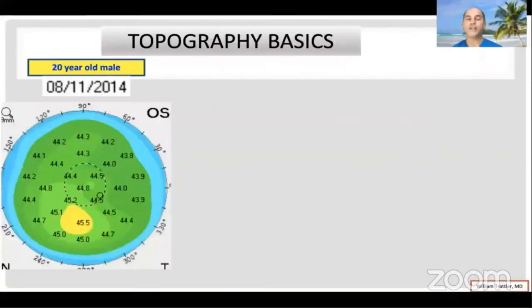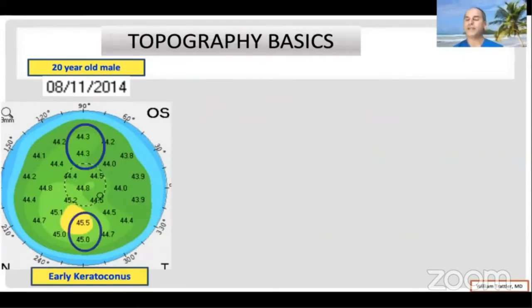Here's an example of a patient that looks pretty normal. They had a topography. Maybe they're coming in for a refractive surgery consultation. They have just some slight inferior steepening, not enough that would make this patient truly classify as keratoconus. But the patient was followed over time. They were in their 20s.